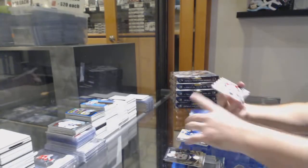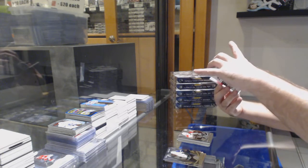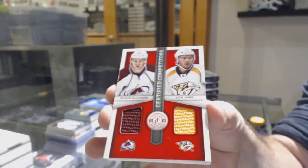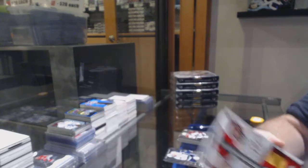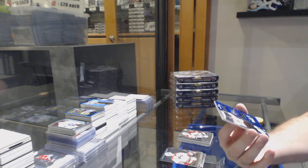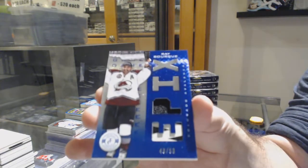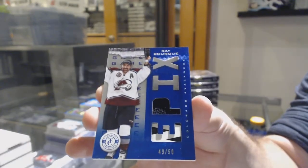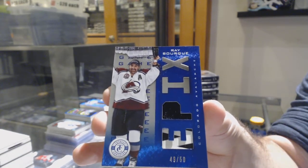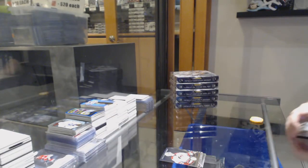Damn. Rookie of Barkov for the Panthers. Jesus, guys everywhere. Dual jersey between the Avalanche and the Preds, MacKinnon and Jones. Dual jersey. And we've got an epics number to 50 for the Colorado Avalanche, Ray Bourque. Jersey and stick. Ray Bourque. Colorado needs to share some of this love.